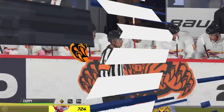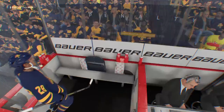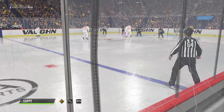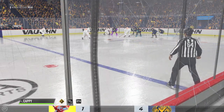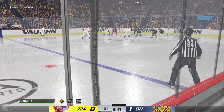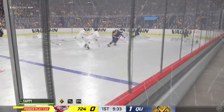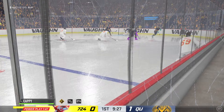Well, this is a critical juncture of the game. You've got the one-goal lead, and now you take a penalty. The PK unit has the task to kill this off. Power play unit comes out for the faceoff. Well, a timely power play at this juncture of the game, James, to even it up. This is huge for this power play. Your big stars, they need to shine. And it doesn't reach the net because it goes off a stick.